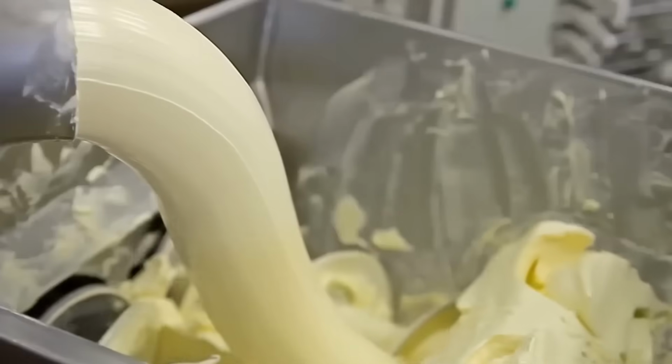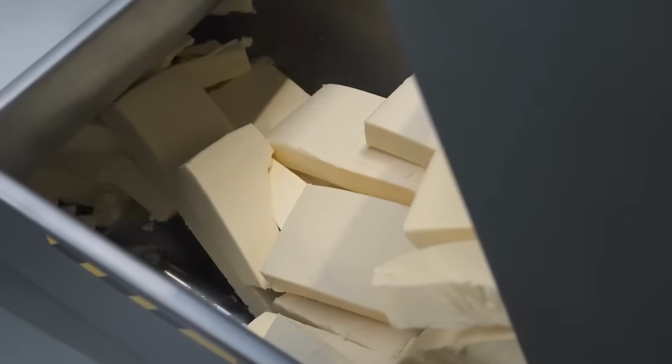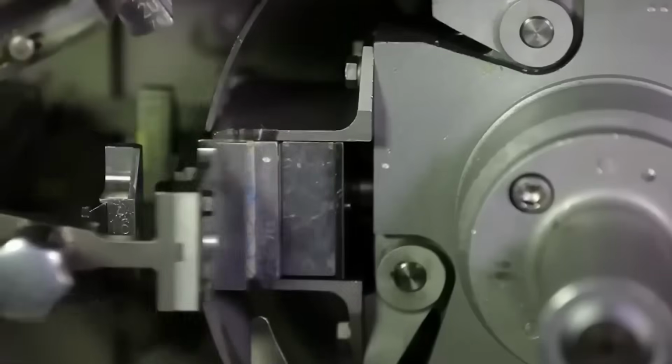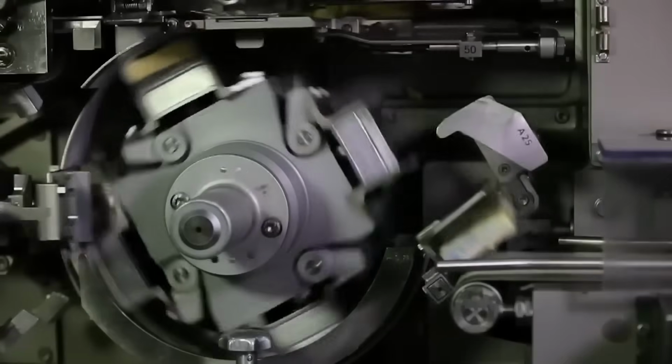Automated equipment shapes and packages the butter into blocks, tubs, or sticks with precise weighing, ensuring accurate portioning. Packaging materials protect the butter from environmental factors, incorporating branding elements and nutritional information to appeal to consumers.